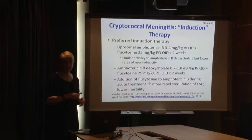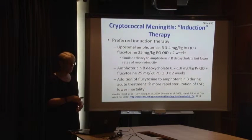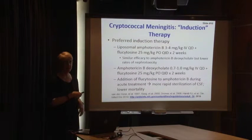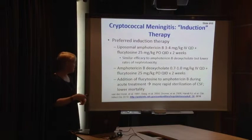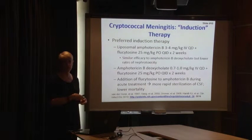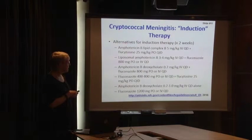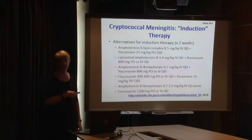As I talked about earlier in the epidemiology of cryptococcal disease, one of the principal differences in management between developed countries and resource-limited settings is that most resource-constrained settings don't have access to flucytosine, and that has made a big difference in terms of mortality rates associated with cryptococcal meningitis. So if you can get access to flucytosine, it's a key component to the induction phase of therapy. If you don't have access to flucytosine, it's very common that experts will recommend the use of amphotericin B in combination with high-dose fluconazole.